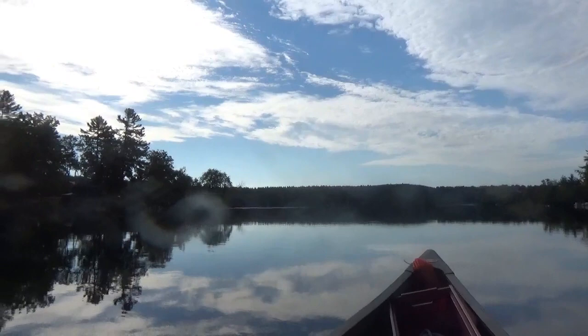Well, here we are. We are out away from the boat ramp. I think I'm just gonna paddle around for a little while and kind of get the feel of it. So maybe we'll do a little bit of fishing. We'll see. I'll turn you around so you guys can see what I can see. Beautiful morning.